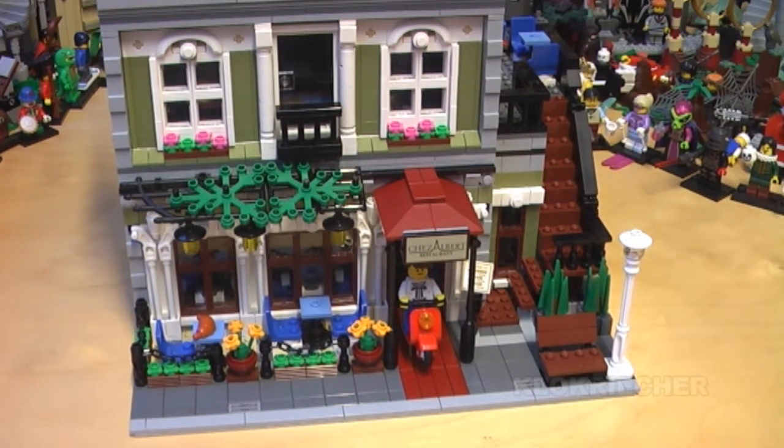another awesome looking modular. So that's it for the Parisian Restaurant review.